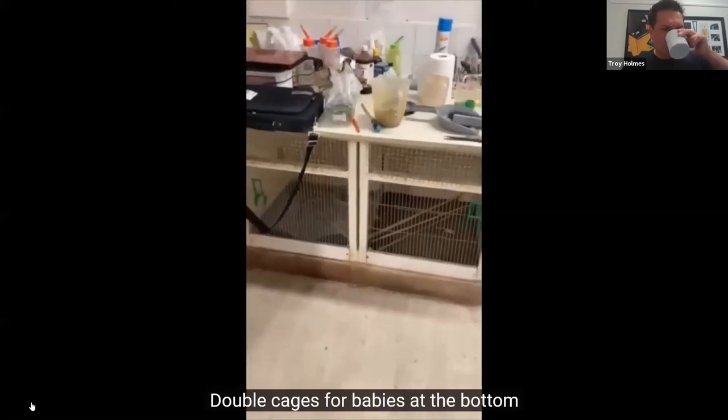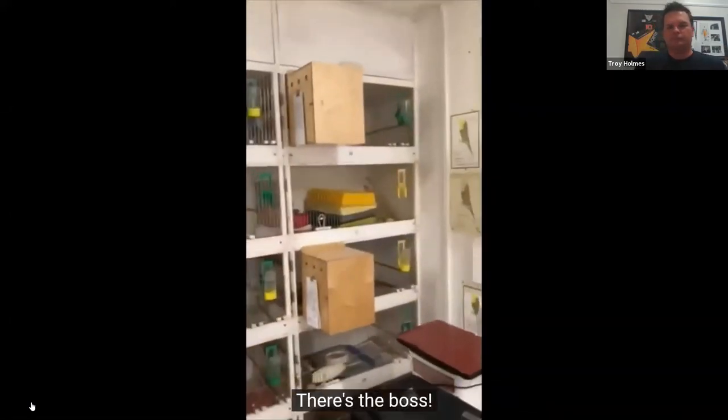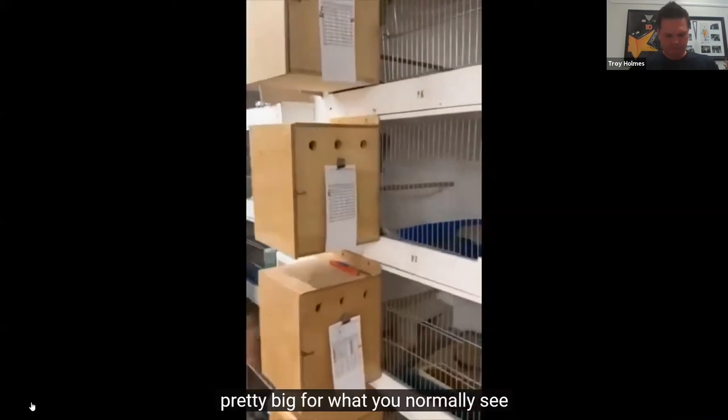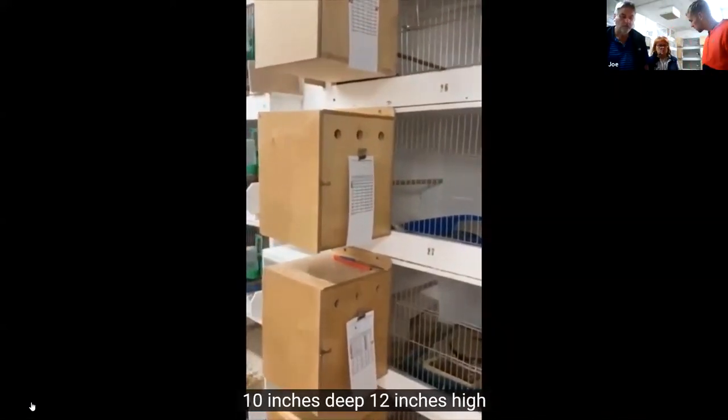There's a page for the babies at the bottom. There's the box. These boxes are probably pretty big for the normal thing, 10 inches deep, probably high.